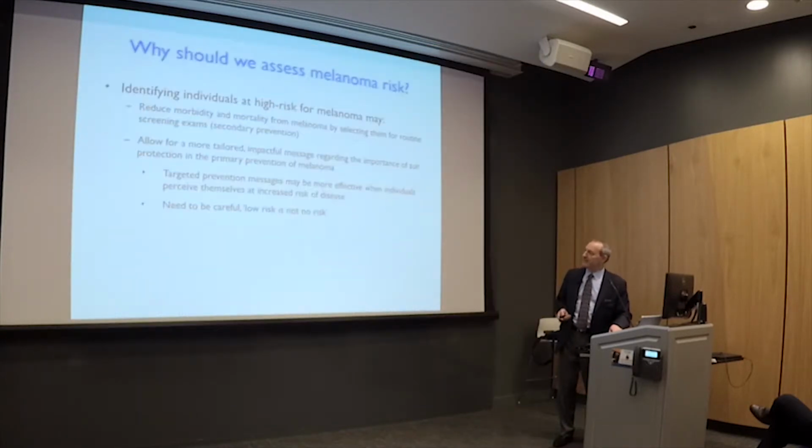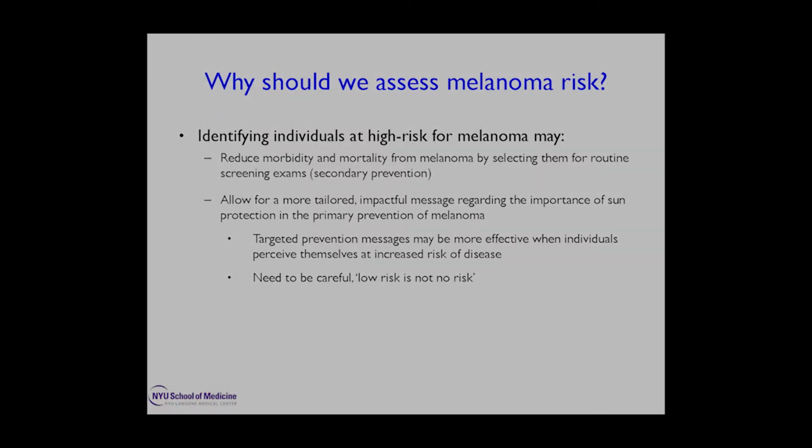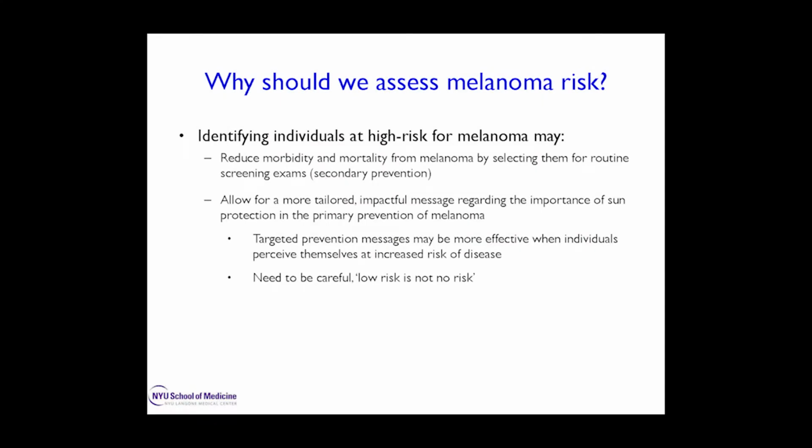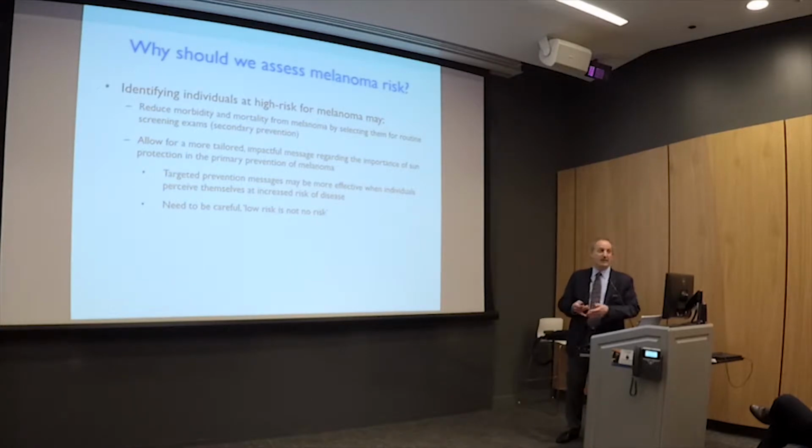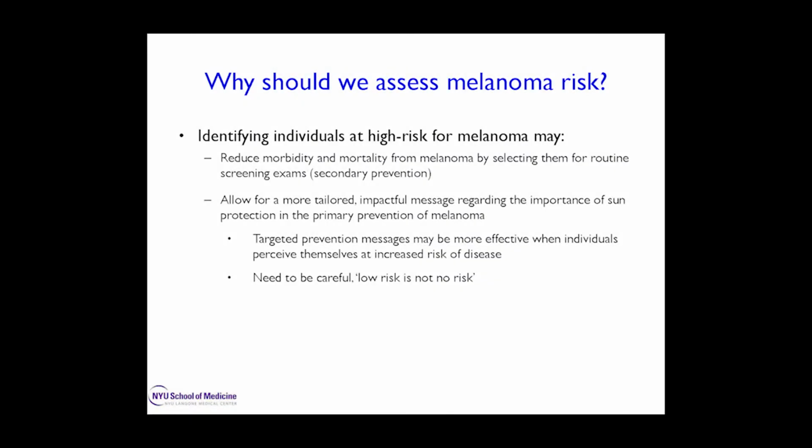So I'm talking about risk assessment. Well, one question is, why bother assessing risk for melanoma? You might say, if I identify people at high risk for melanoma, we might be able to reduce morbidity or mortality by having them come in for screening exams, catch melanomas early, with smaller surgeries and fewer sentinel node biopsies that need to be done. So we can reduce morbidity and mortality, and also messaging. If you say, look, you really have a chance of getting melanoma. You're fair-skinned. You've got red hair. You've had lots of sunburns.